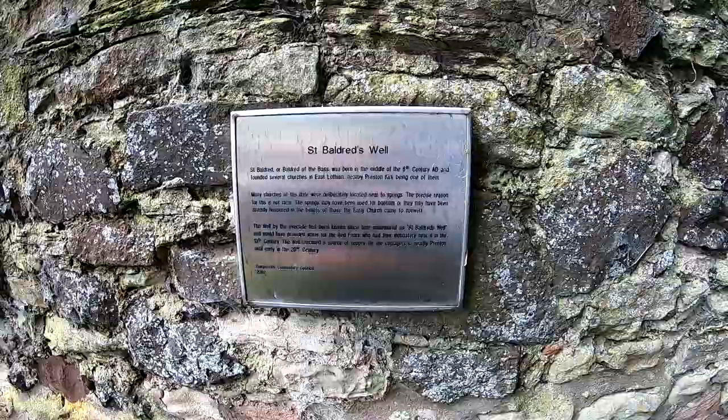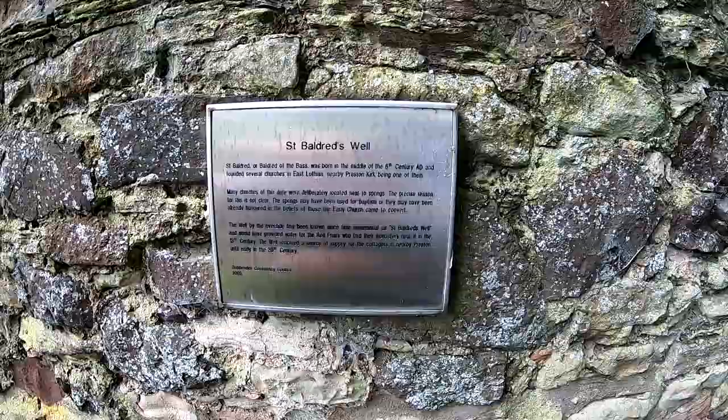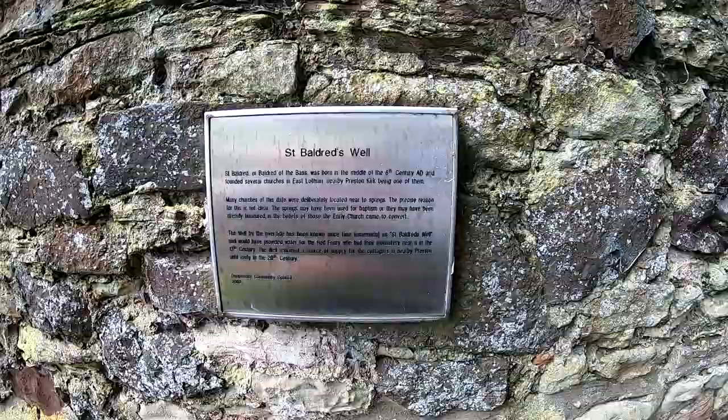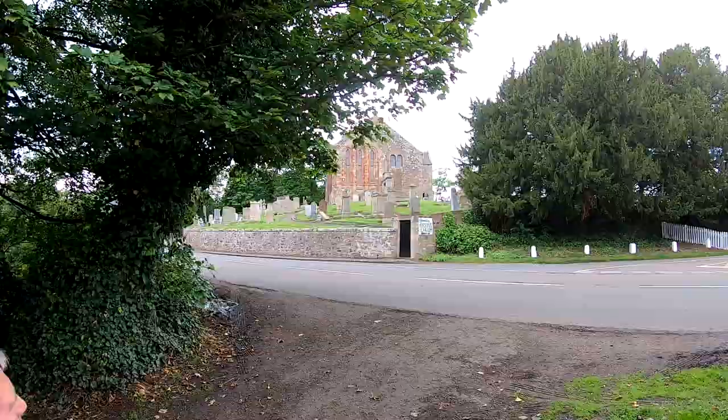Now, the well by the riverside was known since time immemorial as St Baldred's Well, and would have provided water for the Red Friars, who had their monastery near it in the 13th century. The well remained a source of supply for the cottagers in nearby Preston until the early 20th century. And there you go. And there's the church here. And the well's just around this corner somewhere, I think.